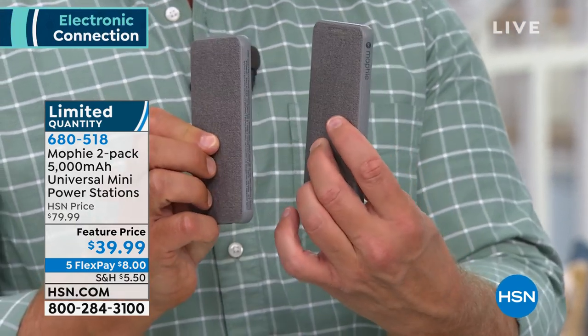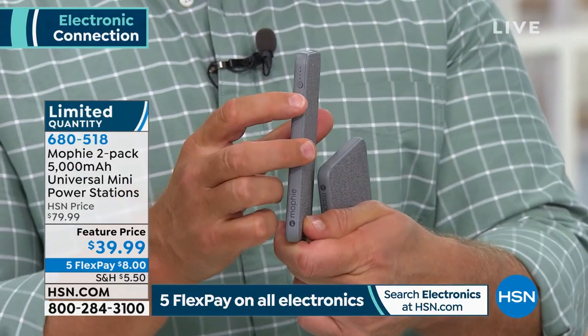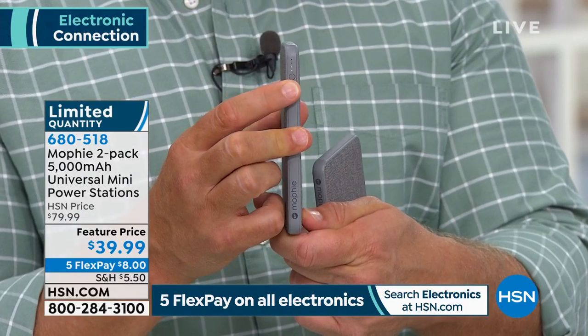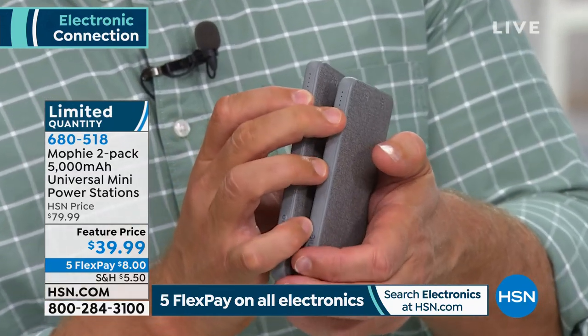This is where, when you are traveling around with Mophie, by the way, it's the number one portable charging company in the country right now. They give us a great elegant design. They give us a lot of power. It's not a one-time use, by the way. There's a fuel gauge right up here at the top. I don't know if you guys can see the LED lights that are right up there. So you can see how much the charge is on there.